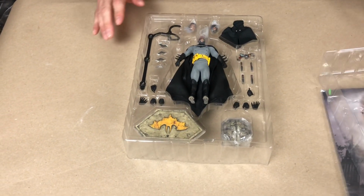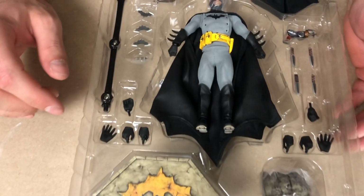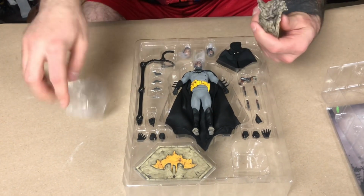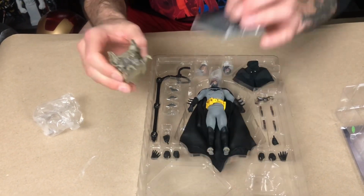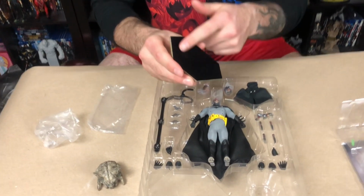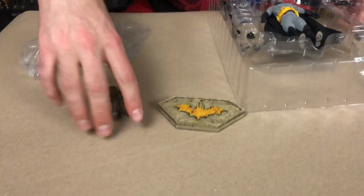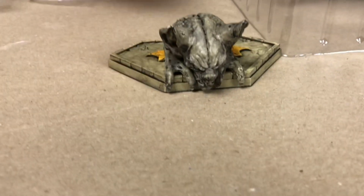There we go. All right, wow. You can see he's got some buff thighs right there, but he is gonna be cool. Look at all these things he comes with. We'll take a look at our base. Cool little bat gargoyle. The best thing about these two, oh wow, that's nice. Some velvet for the bottom, and this is like a polystone. So what it does is he just sits right on there like that.